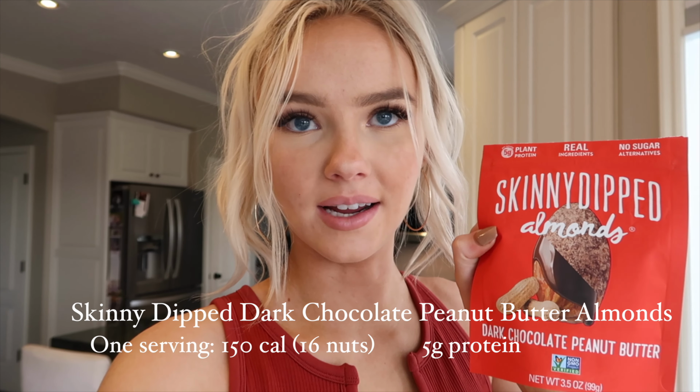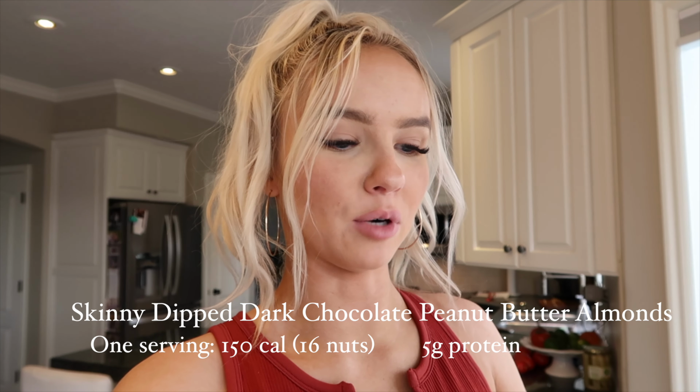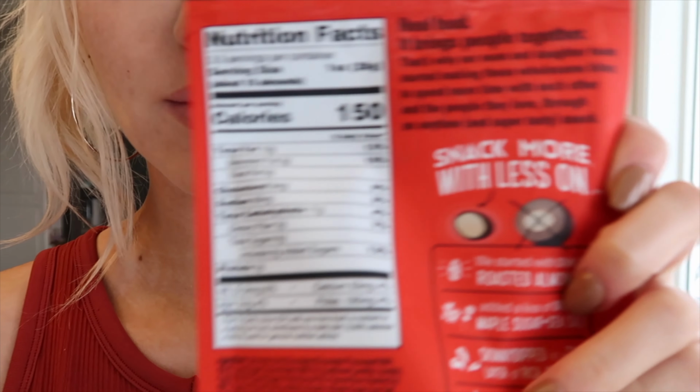This brand, Skinny Dipped, just has the most amazing products. I just love that they don't use a ton of chocolate, but they're still so flavorful. This one is the dark chocolate peanut butter. Oof, so good, and very high calorie. About 16 almonds is 150 calories.